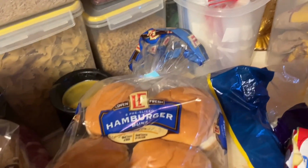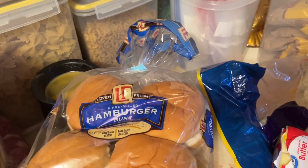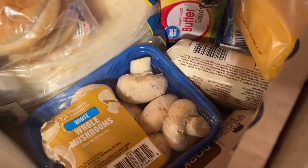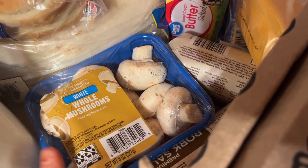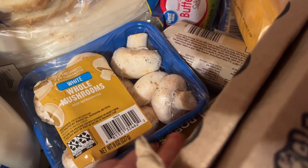All right, I found a second thing of hamburger buns. I knew I had them, but I couldn't remember where they were. Guess what? My fingers found them because my eyeballs can't. Okay, one pack of mushrooms, y'all. I'd like to get more, but $1.55 at Aldi. Wish I could have got more, but they go bad so super fast, and I've not got enough space in my freezer to stick those.